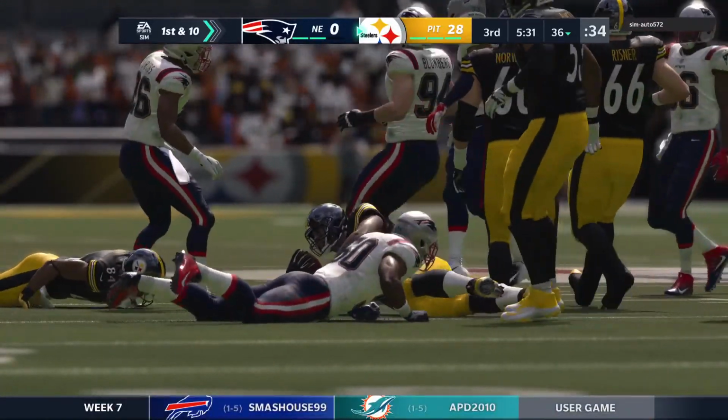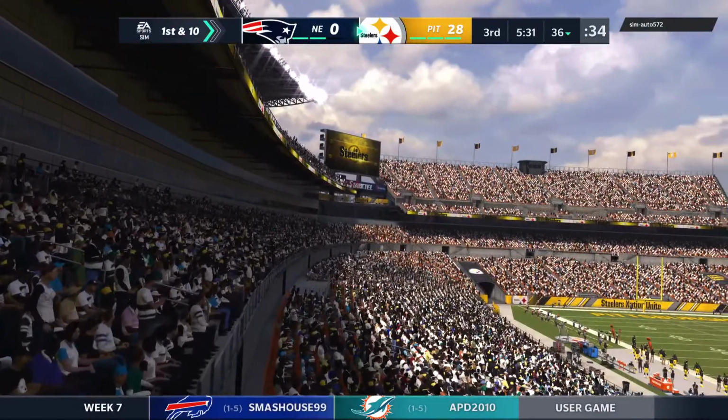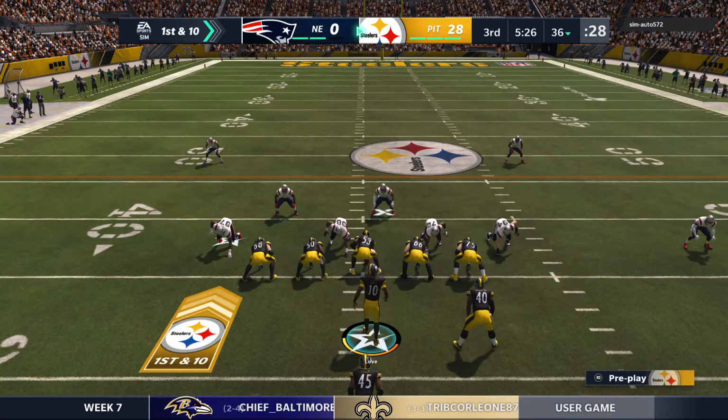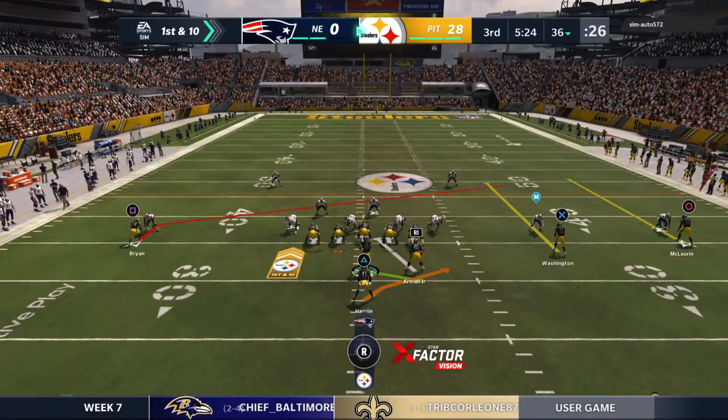You think anyone else on the team's going to get the ball? And in that situation, they surprise everyone and give it to their big guy. So from the 36 now, 1st and 10.